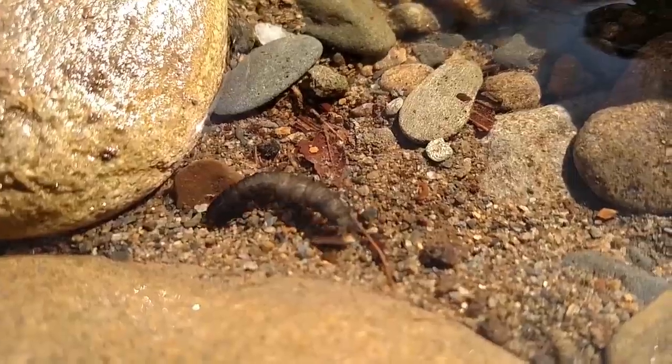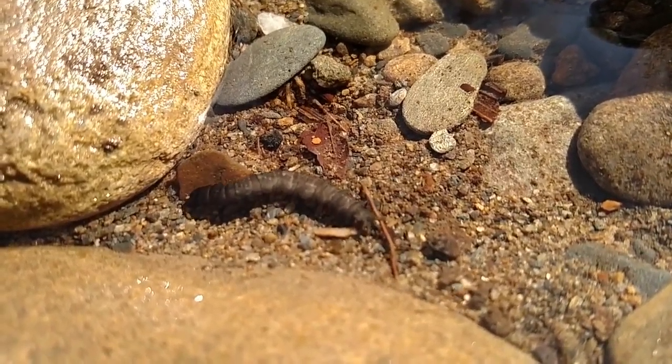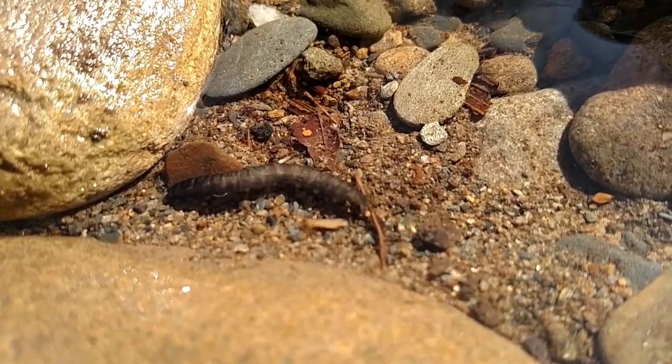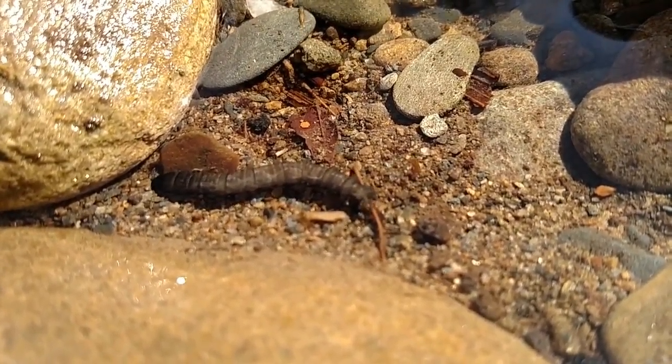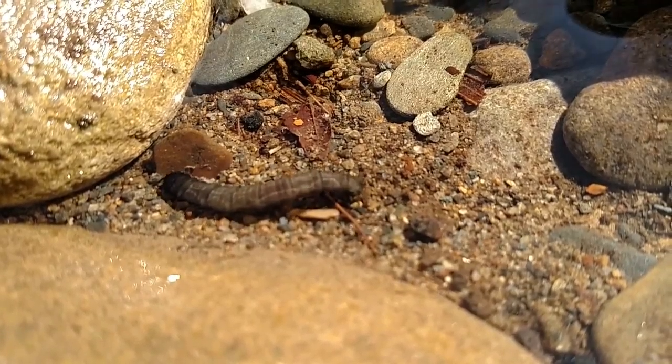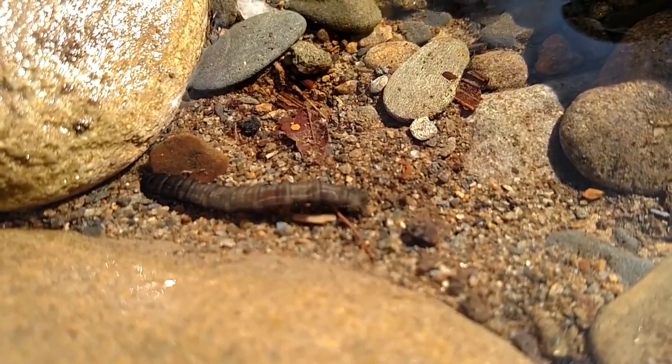This just looks like a worm, but it's actually a fly larva. This is a crane fly larva, and it is fully aquatic. These are shredders, and so what they will do is they shred leaves and help decompose organic items that fall in the stream.